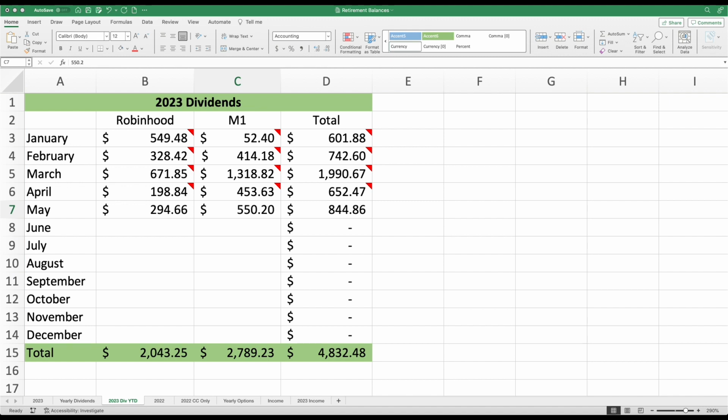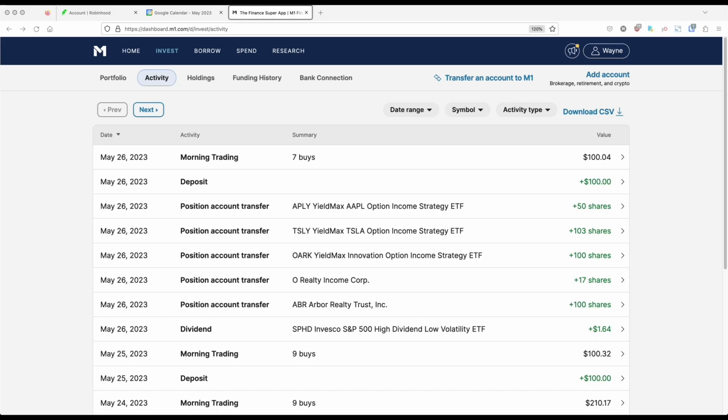As you guys also know, I have recently purchased some higher yield dividends to include Tesla, OARC, and Aptly. And that's a perfect segue into talking about a recent transfer from Robinhood to M1. So let's go ahead and show you guys the activity history in M1. You guys will see a couple of days ago, I initiated a transfer.